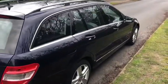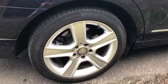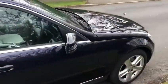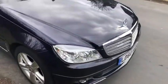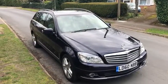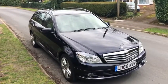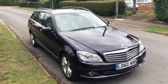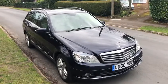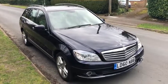Fabulous looking car, stunning condition, really has been looked after beautifully. It's currently on all matching Continental Sport Contact tyres. Again, just another instance of how well the previous owner has looked after this vehicle. I cannot find a mark on it, save some very small stone chips on the door edges, but really minor. And given the age of the car, simply stunning condition. It has only covered less than 33,000 miles from new, and all supported by that vital Mercedes-Benz history.